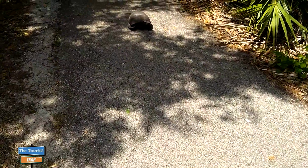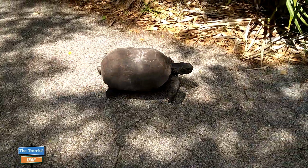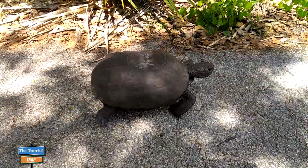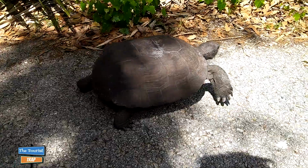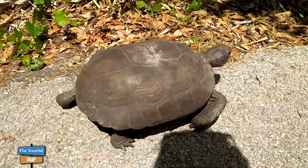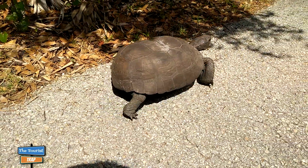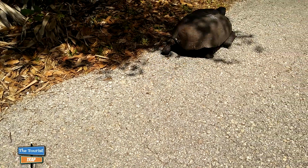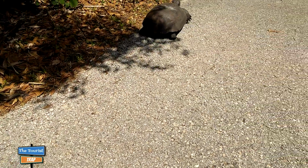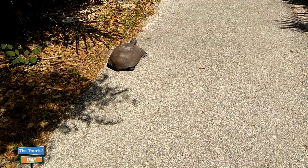Ooh, I've come across something pretty cool. I have stumbled upon, right in the middle of this pathway, this big gigantic tortoise. He's moving. He sees me. He's going to run from me. Run, run, run. I bet you I can outrun you. Me knock on your shell? Go ahead. Go ahead on up the road. That's all right. Didn't want to talk to you anyway.